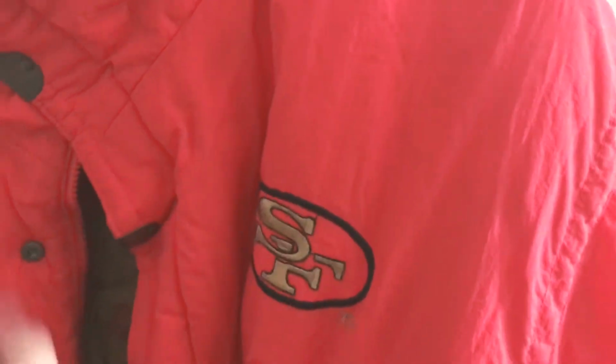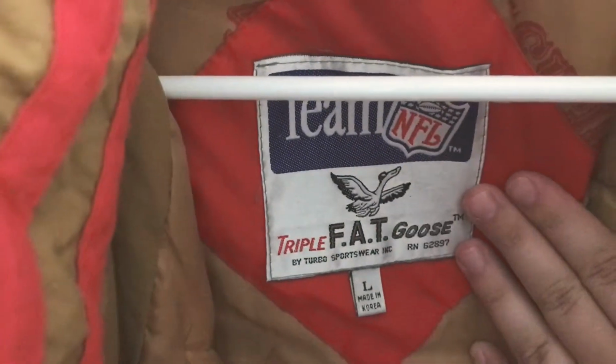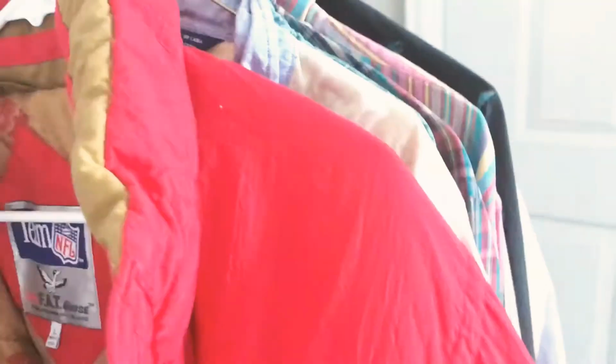Here is a San Francisco 49ers triple fat goose team NFL size large puffer jacket. Very warm. It's got some spots, but I couldn't leave this behind. I found this at the Goodwill outlet. It's really cool, and it has the 49ers in the back, the red and gold.